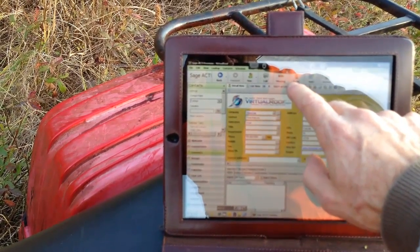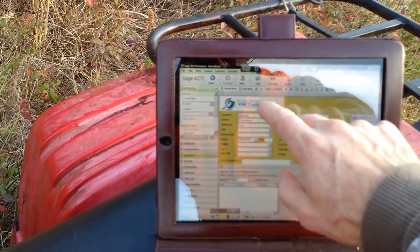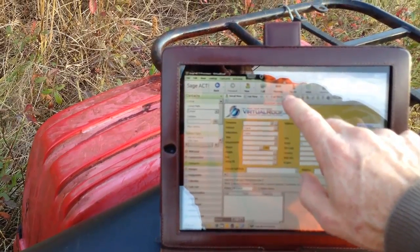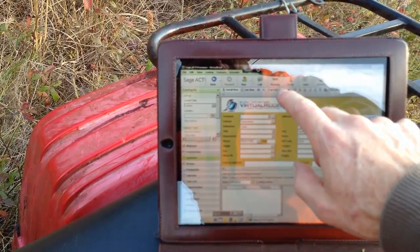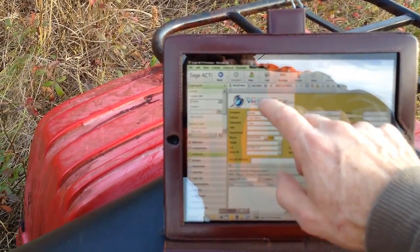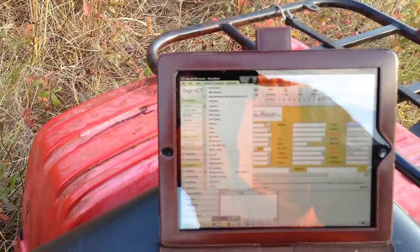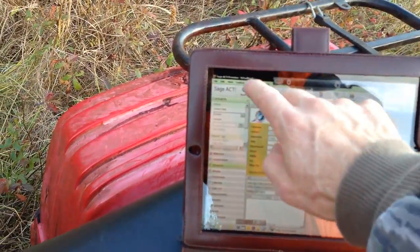Let's do it a little bit more. Oh, I'm at the end of the database. Let's go back to the beginning. You can see almost as fast as I'm tapping the screen, I'm moving from record to record. So it's very responsive. If I click look up, there's the lookup menu. So that's incredible. Here's the contacts window.